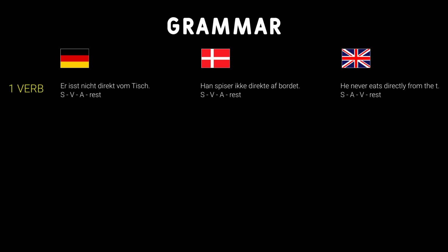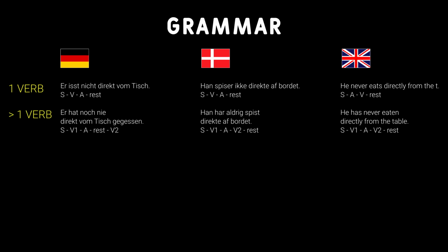Now it's SAV. If we have a similar sentence but now with two verbs, in German it would be like this. Hat noch nie direkt vom Tisch gegessen. So what happens here? SVA, we still have SVA. Hat noch nie. Right? That's the same as before. SVA. But we have here two verbs, right? So we could call them V1 and V2. Where gegessen is the V2, and that comes in the end after everything.